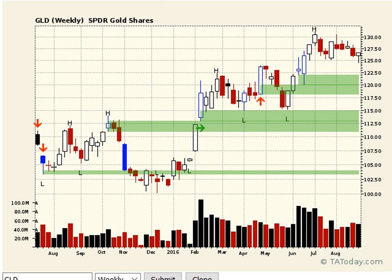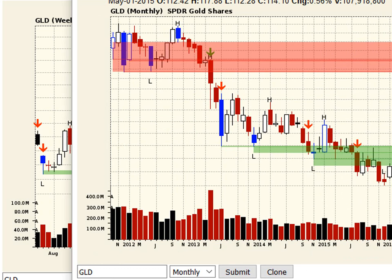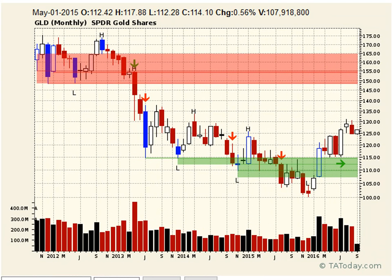And so I like the way this is playing out. It's doing exactly what we wanted. Long term, as you know, I'm quite bullish on gold, and I still think this thing's going to go a lot higher.